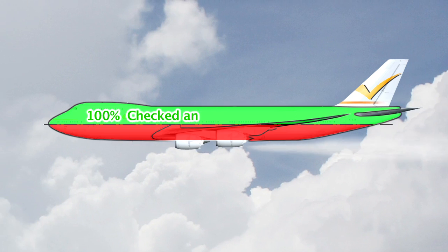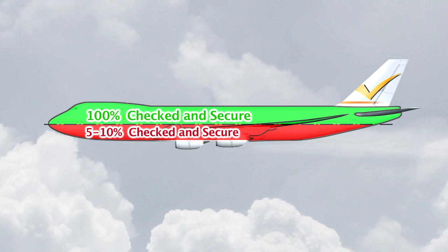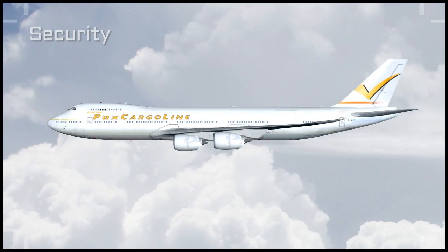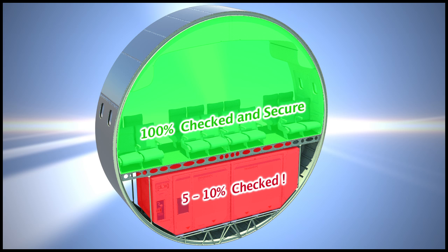While all passengers and their luggage are screened prior to entering any aircraft, only 5 to 10% of all cargo is scanned before boarding. The 8 million daily passengers taking their flight expect at least the same level of security for the cargo in the belly of the aircraft, just a few feet under their seats.